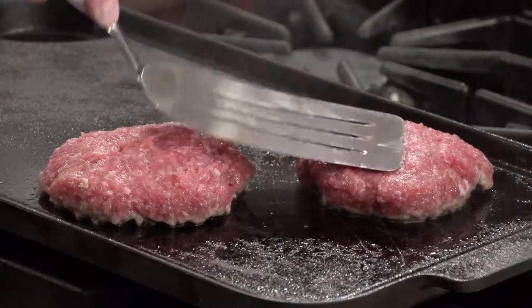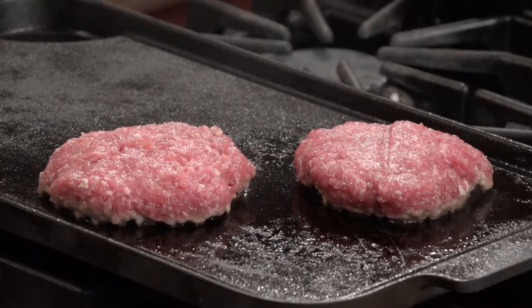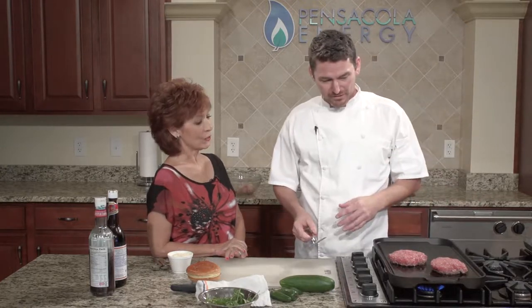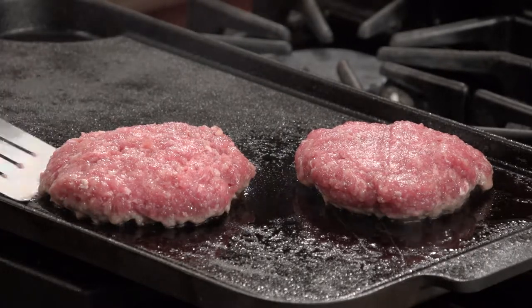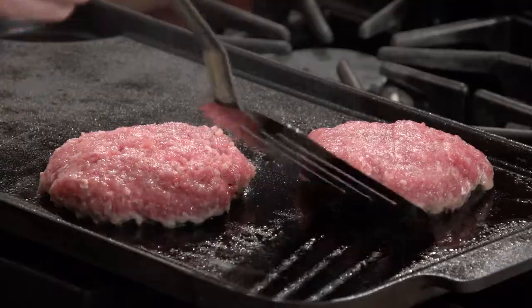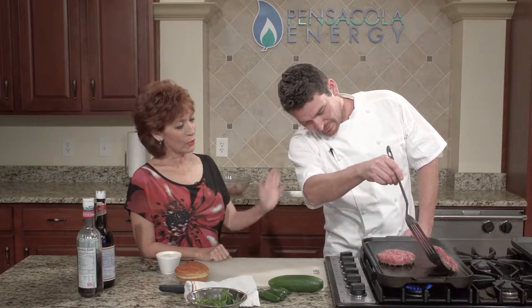I'm also not a weight person. Everything, we keep smashing. I don't do that. To me, you flip it one time. Have a nice day. Well, when you press it, all the juices are leaving the burger, right? Exactly. That's what keeps it plump and juicy. And this is why I love cast iron. Why you love natural gas. I cook with nothing else.